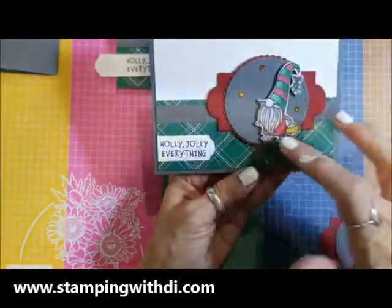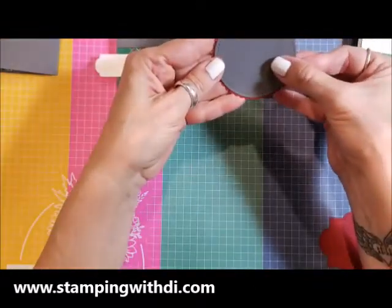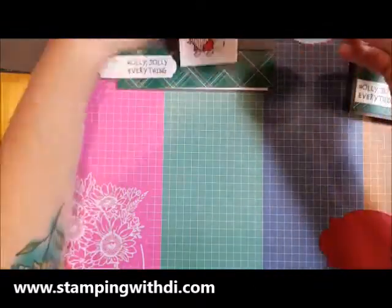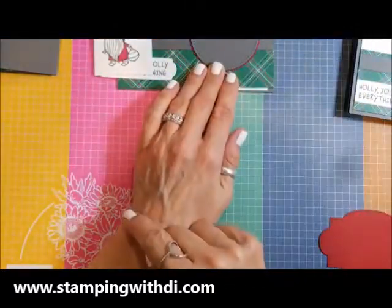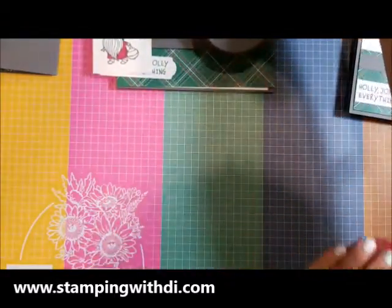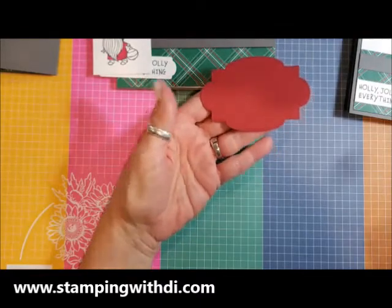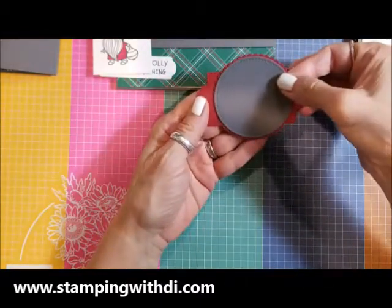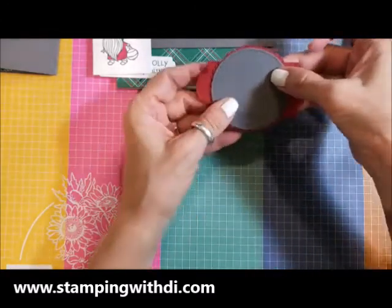But to get this shape, I didn't want it to just be this shape, because I had used this shape on several other things. I wanted to give it a little bit more of a different shape. So then what I did was I used this die, super cute, and now I'm going, oh my gosh, Diana, you should have written down what that die was.